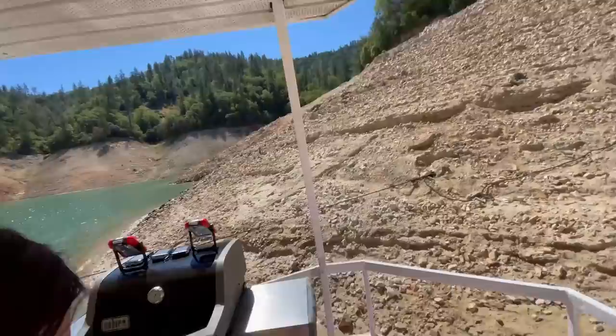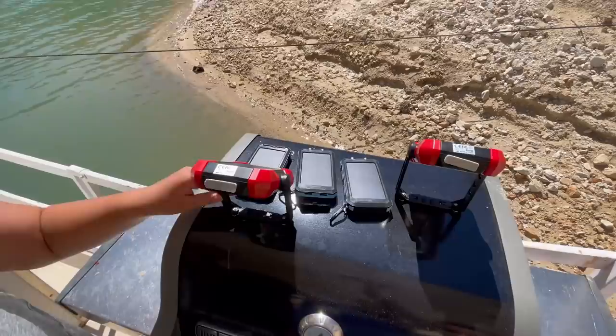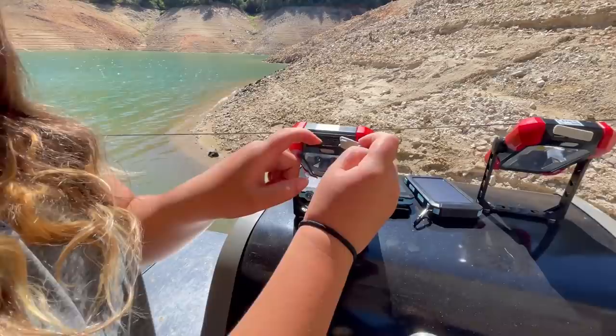And here's the barbecue. And those are chargers and lights. They're solar powered, and guys, it was actually a fail because they don't take the new chargers. They only take those chargers. But we bought some. Yeah, we bought some. Charging up right now. And there's a flashlight.